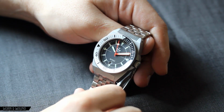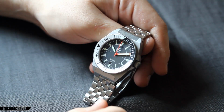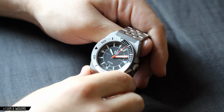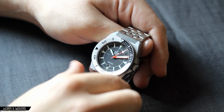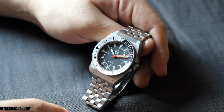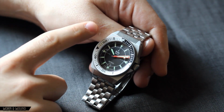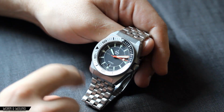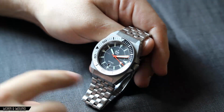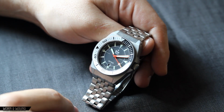Alright, now we're going to take a look at the case of the Prodiver. It's actually one of the highlights of the watch for me. It's got a really nice feel to it. It's really well built. It's got a really nice build quality. And I just love the lines and the geometry of the case. So it's got a really nice, soft, rounded sweep to the sides that's broken up really nicely by this hard break to the side of the case, which you'll see from the profile in just a minute.